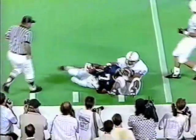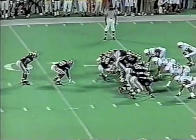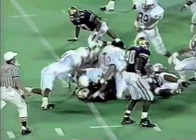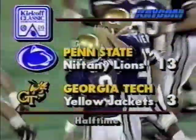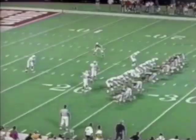Second down and 8. Jones has to throw. Does to his big tight end Anthony Rice. Jones with play action tries to get to the corner and has it complete. This is Swilling. He's not going to get there. Well, how about that? Interesting first half to the 1991 college football season. 13-3 Penn State over Georgia Tech.